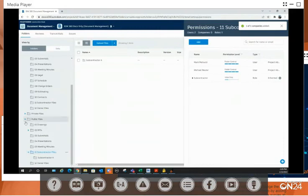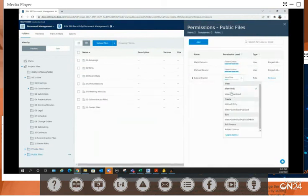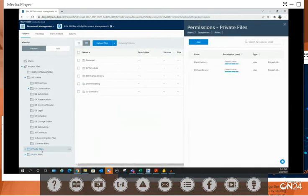But what's great about this is that with the public versus private, I can give access to them, and then for private files I could not give access to them, and so that gives me more control there. But for the all-in-one, I would have to do that for each folder. Okay, I guess that pretty much does it for my presentation today.